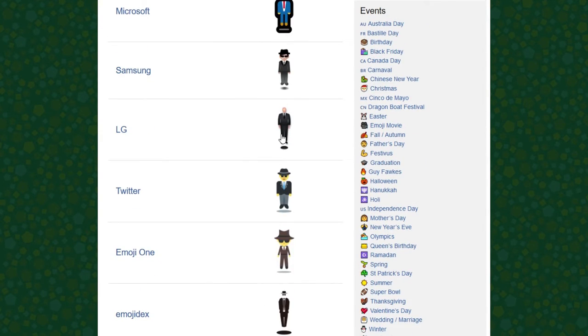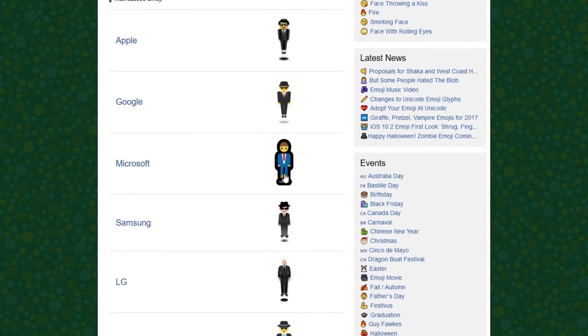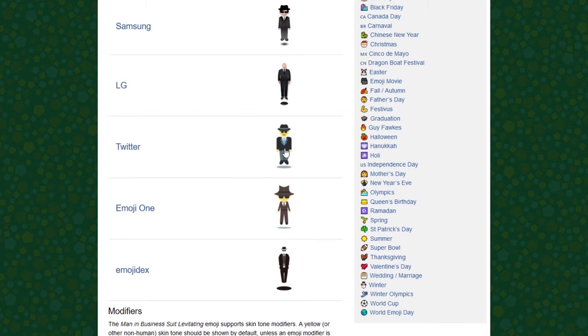Same with LG's. LG's looks like Slender Man. Holy crap. Again, I can't really tell he's floating. For some reason, the way his legs are in Apple's and Google's looks like he's floating. These ones, it just looks like he's standing, but the shadow's misplaced. Doesn't work because of the simplicity of his body. Again, you need that kind of floating look.